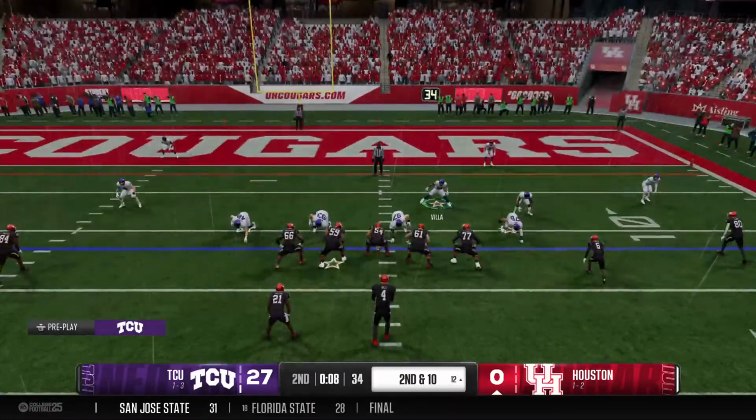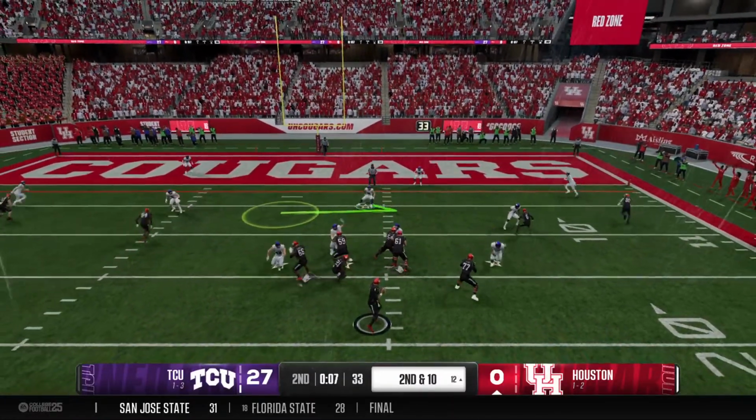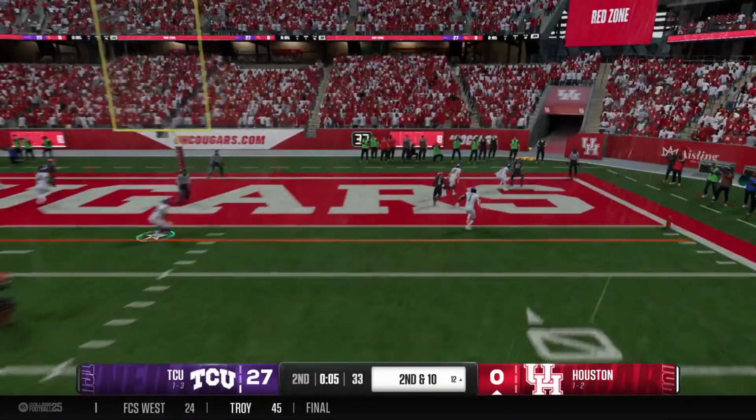Right, if they score, you're all getting cut. God damn it.